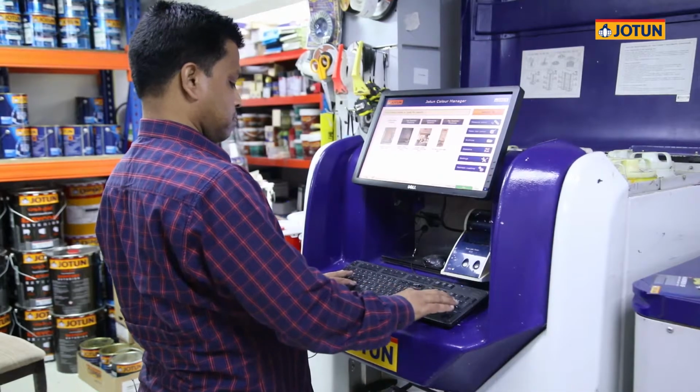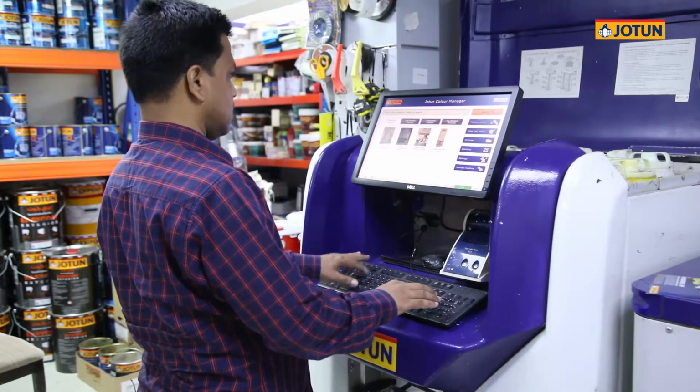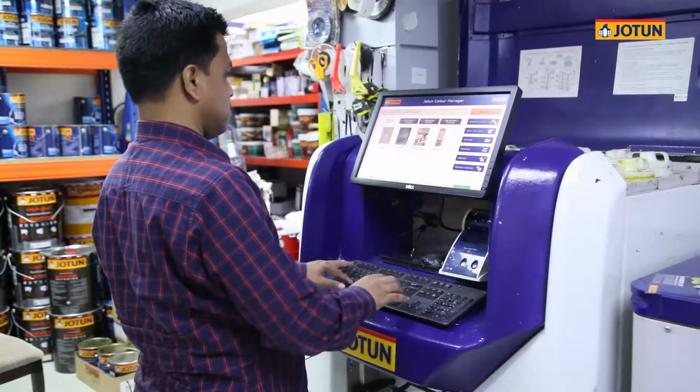Initially, I had an apprehension of my business data being exposed to Jotun. The service provider has signed a non-disclosure agreement which ensures that only Jotun data is shared with Jotun and nothing else. Also, all data is stored in the cloud, which is most secure.